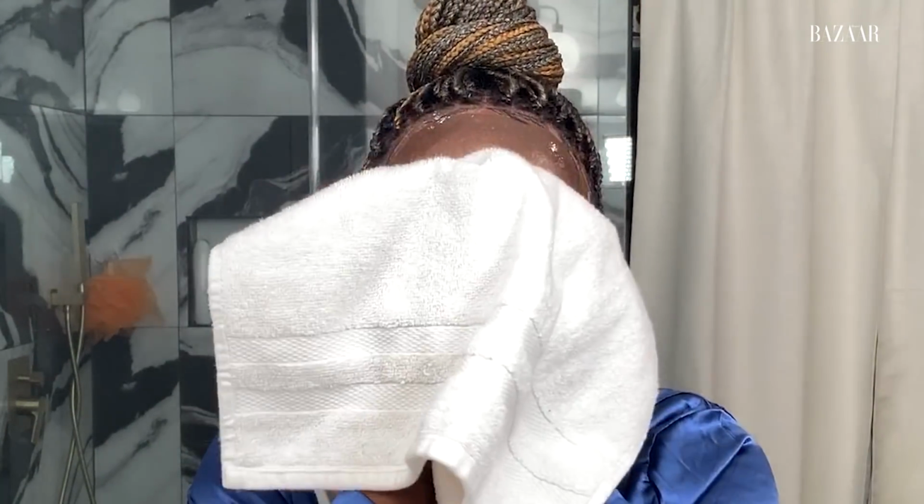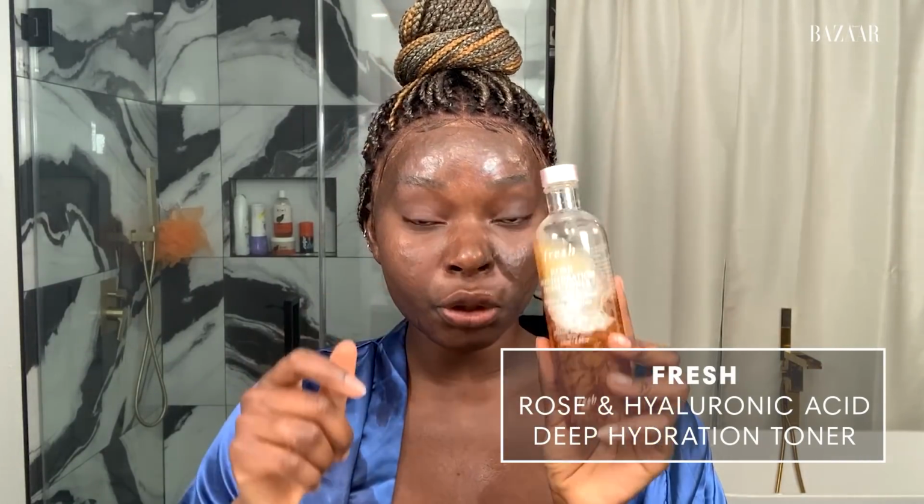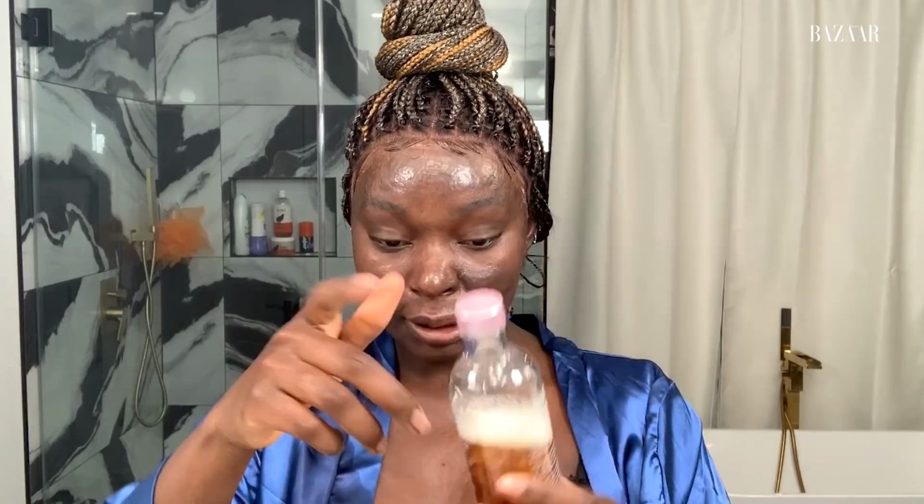So the next product I'm going to be using is this Fresh Rose Deep Hydrating Facial Toner. I do like to use this because I feel like, again, it's not too harsh for my skin. Inside of this, you just have rose petals and stuff like that. So I really like that, especially after using the cleanser.